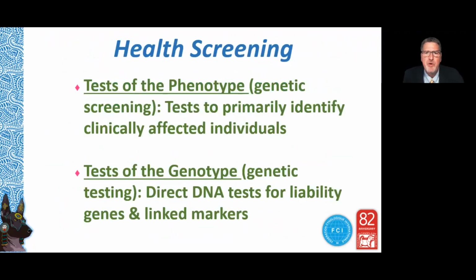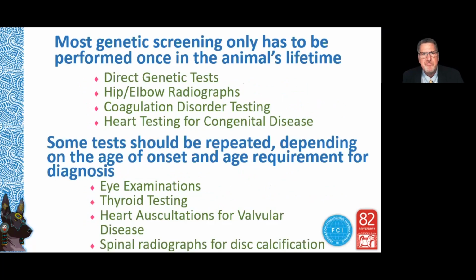So for health screening, there are two types of screening. Tests of the phenotype, or genetic screening, which are primarily to identify clinically affected individuals: hip radiographs, heart auscultation, patella luxation, thyroid profiles. And then there are tests of the genotype, or genetic testing, which are direct DNA tests for liability genes and for linked markers.